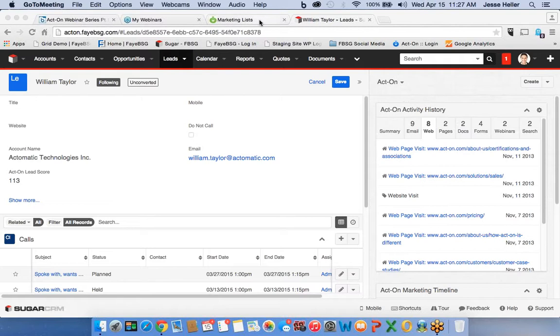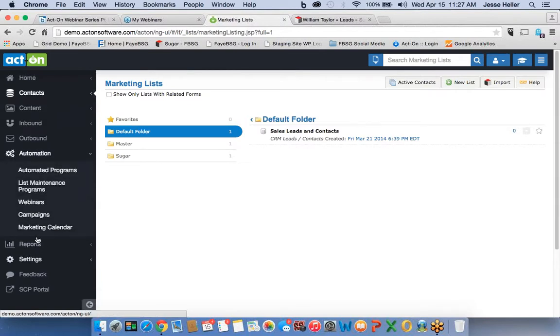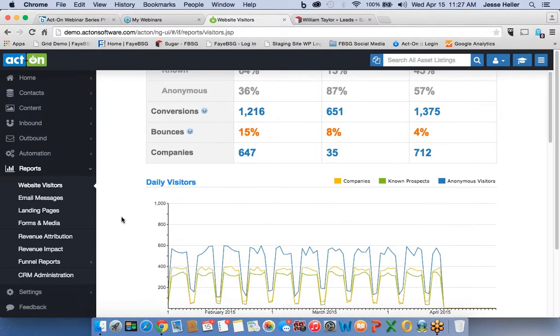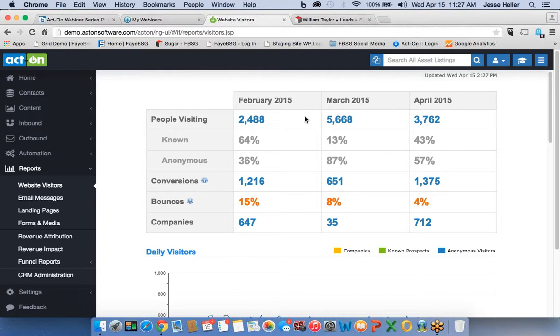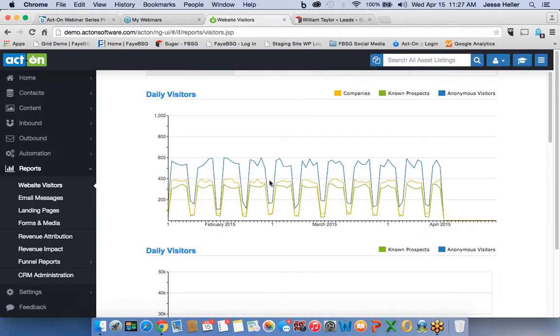There are ways that you can track other websites, and you can do them in the section where you do the SEO analysis. But you can click over to the data on your website visitors. It tells you, kind of like Google Analytics does, people that are visiting, who are known to you, meaning who in your database is there and who's anonymous, and then the conversions and the bounces and what number of companies. And it gives you a snapshot.